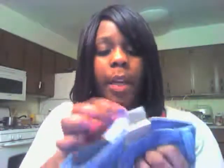Okay, anyway. So then I got two pairs of shorts, and these are Levi jean shorts. They're in a size 13, and I think they were like $29.99. I want to say. I can't remember exactly the price. But here's what they look like.